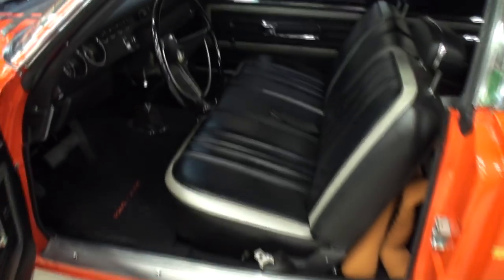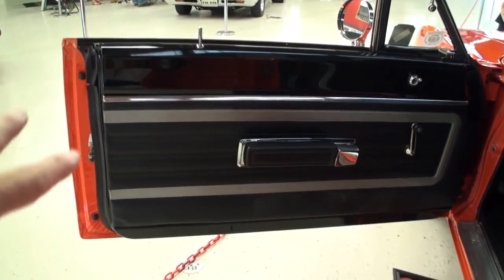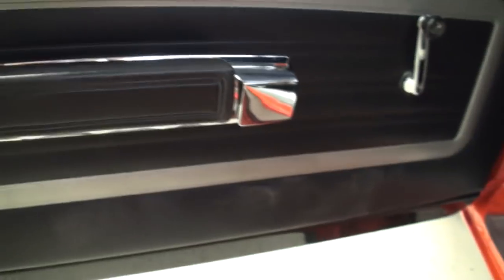Wonderful. And we'll get the door. So we've got the metal on the top, the vinyl. Vinyl, yeah. So we can focus a little more. There's your metal, your vinyl. Yep, it's the vinyl finish.